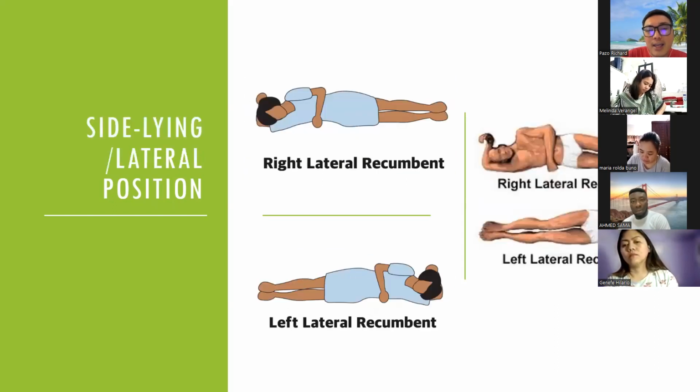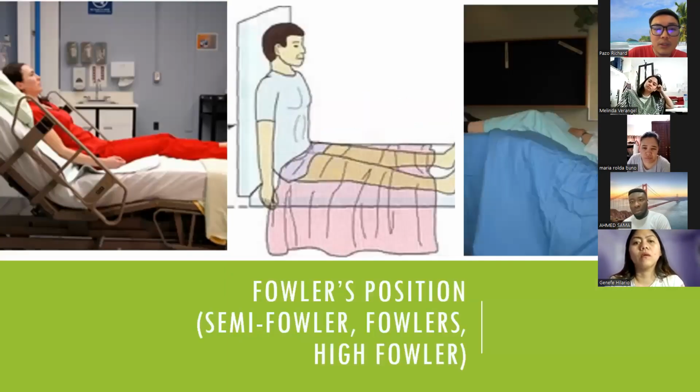Number 3, side lying. If it's on the right side, you call it the right side lying position. If it's on the left side lying position. Or some other places, they call it lateral recumbent position, okay? Right and left. So basically, it's just moving yourself to the right and to the left.